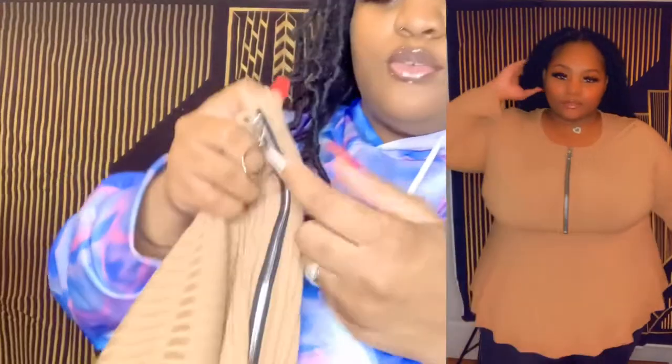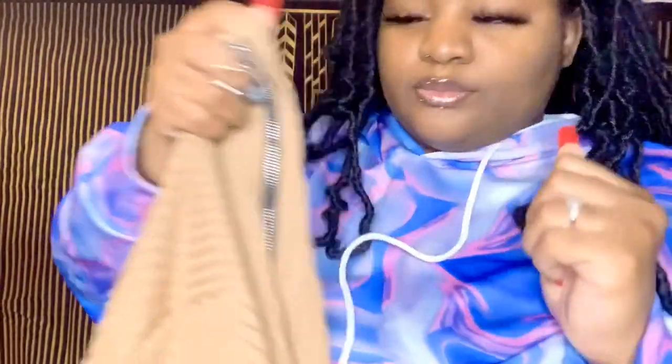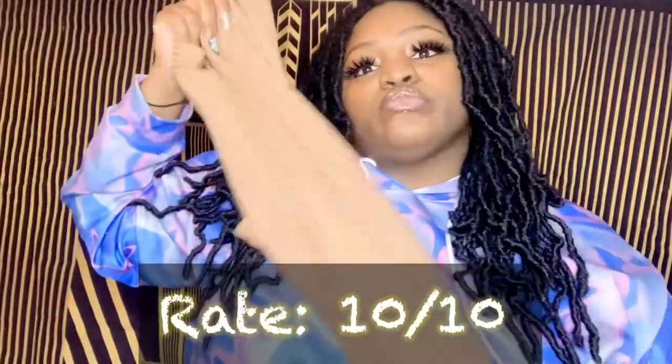The next one I have is this plus O-ring zip half placket peplum top. It says placket. This is the top. It's sweater material, but it's not thick. This is one of the products that I can't see ripping anytime soon. This is very stretchy, y'all. Very stretchy. This is the O-ring. I definitely rate this 10 out of 10.